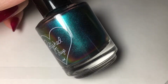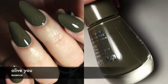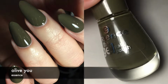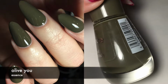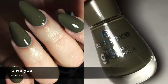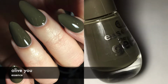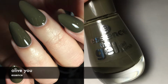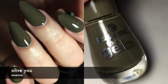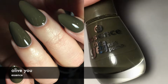Anyway, next up we have another dark color. This is Olive You by Essence. This is basically an olive color, like olive slash camel green color. I really like this. This is just 2 coats. I also have a bit of lint on some of my nails, but you know, just ignore it. I really like this one. It was a standard cream formula. Yeah, I like this color.